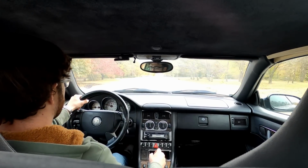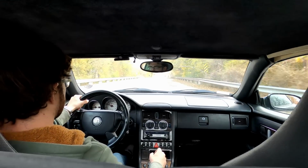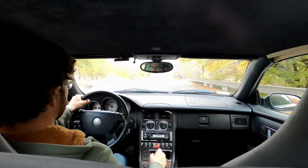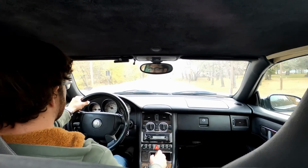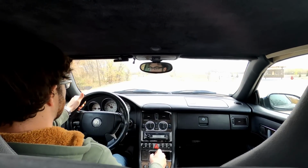Its acceleration is all there. It feels like everything runs and drives great. I have no misfires that I can feel. It does run a little rough or idle a little rough, and there's a few squeaks and vibrations that I want to iron out, but overall this is a very nice car to drive.